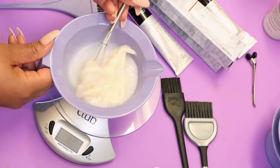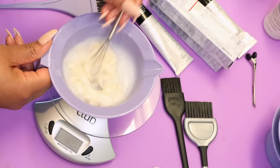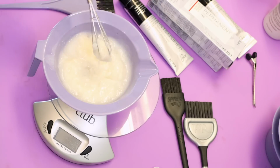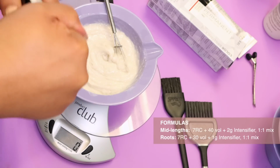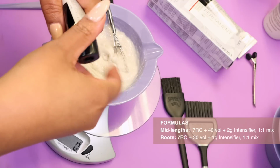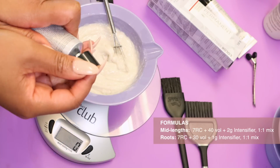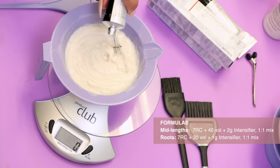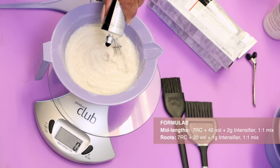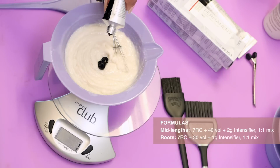Like I said, my natural color is about a level 3 or 4, so climbing to this 7 is going to be around 4 levels of lift, which is why I am going to use 40 volume. I will then use a 30 volume formula for the roots because that hair will always lift faster because it's new and closest to the heat from the scalp. Mix ratio on permanent is 1:1, and I am using a scale to make sure it is measured very precisely.